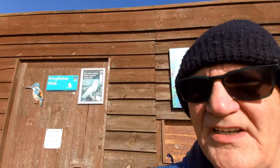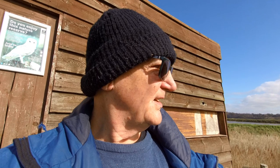I'm down at the kingfisher hide, and the wind is really blowing. That's why I haven't really had a chance to do much blogging this morning. And with the amount of rain that we've actually had, everything is absolutely flooded. Pathways are full of water, really muddy, and that's unusual for this place. Normally it's quite dry. Don't want to move around too much, because as soon as I move, I'm directly into the wind. The only thing that's given me a bit of protection at the moment is this kingfisher hide here.